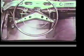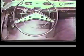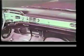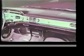The entire instrument panel is covered with a full-length aluminum insert which highlights the instrument cluster. The Impala name in bright metal script identifies the series and gives added distinction to the instrument panel design. Courtesy lights are located beneath the instrument panel in the convertible and on the roof rails in the Sport Coupe.